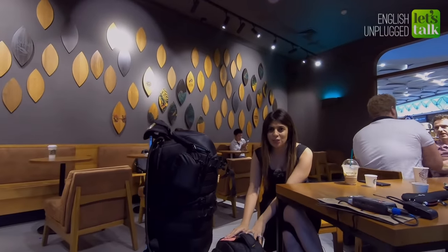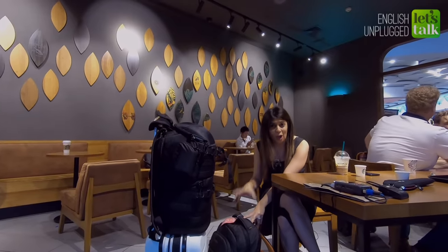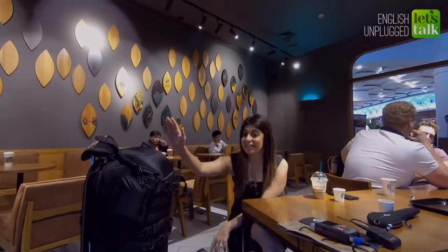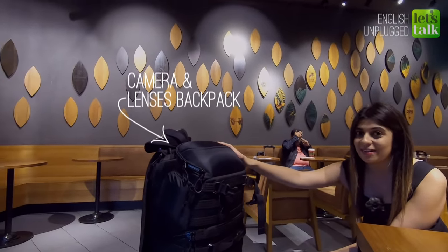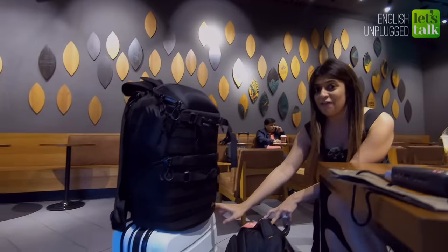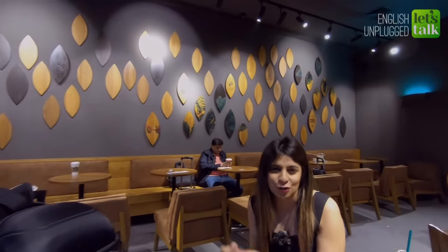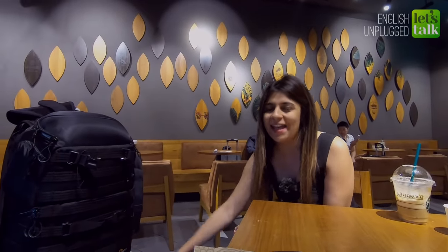This is the one which is full of my laptop, my iPad, the chargers, and lots of batteries. Yes, because we're gonna shoot a lot, right? And this bag right here is another backpack, and which has our cameras and our lenses and lots of other stuff. And then you see my favorite little tiny carry bag. It's called a stroller, that's what we call. It has these tiny wheels so that, you know, you really don't have to carry all that heavy weight. So this is a stroller, and the stroller has a couple of my jackets and a couple of my clothes.